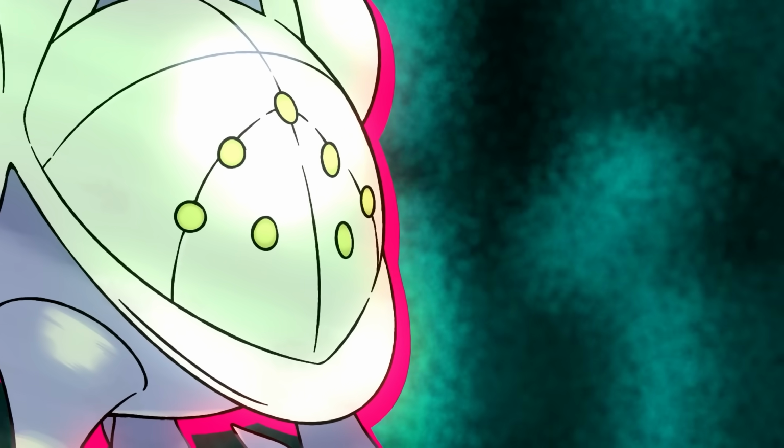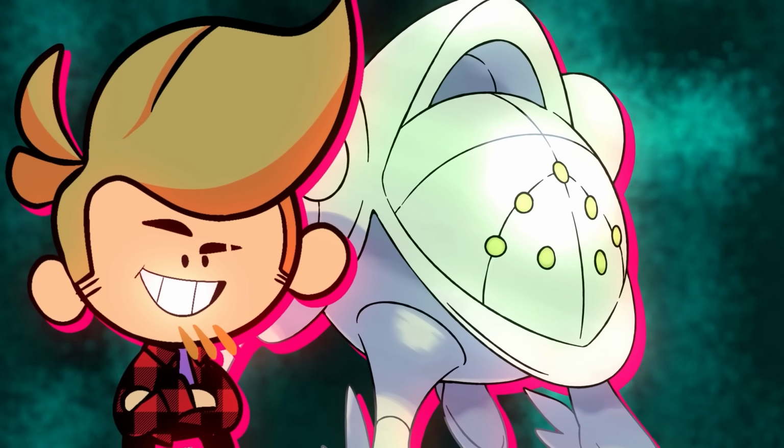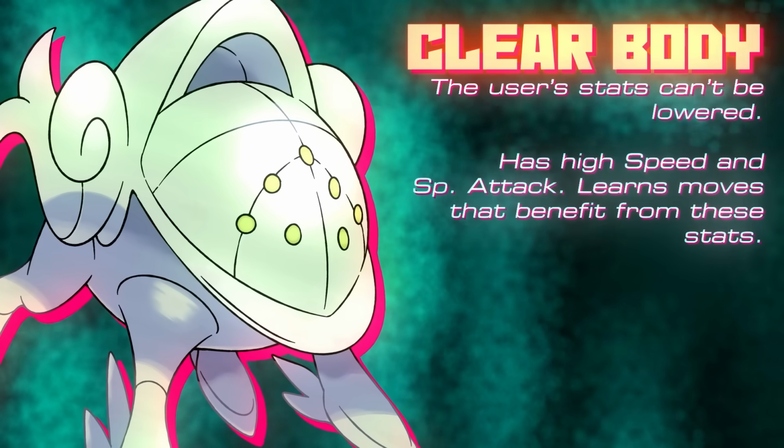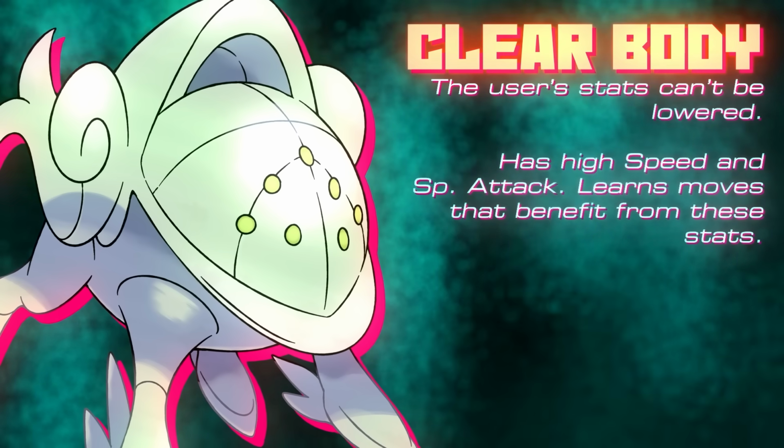We wanted to make sure the Regis we introduced had a variety of body types, so at least one of them needed to be a quadruped, and one with many horse inspirations makes sense to be the one. It has the Clear Body ability, and learns plenty of moves that benefit from its high speed and special attack stats.